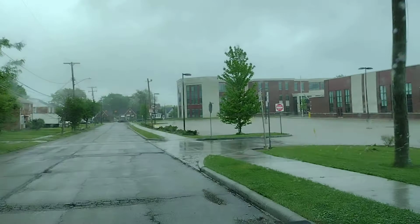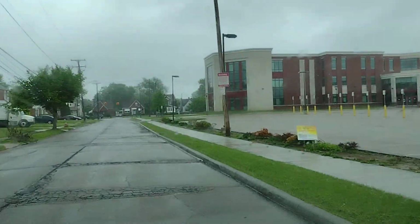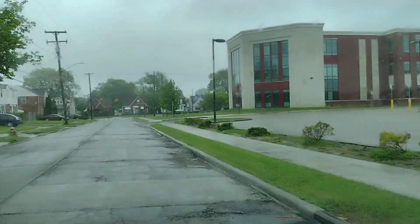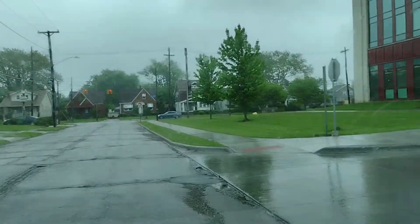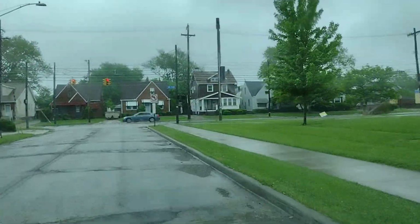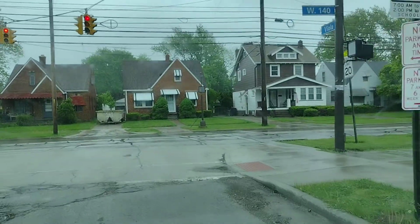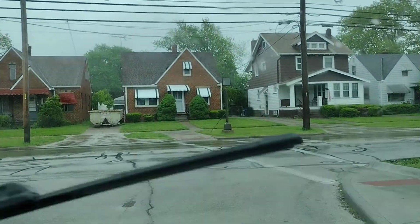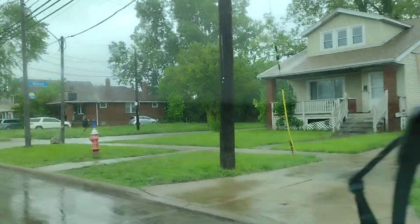So, if you're the type of person that relies on public transportation and you're looking to purchase a home in a safe neighborhood, I think it would be worth your while to do what you gotta do to take a trip out here and check out these areas that I'm driving through right now.